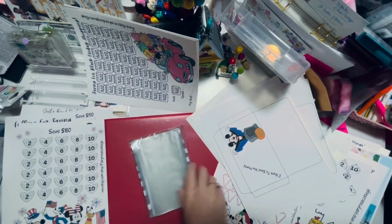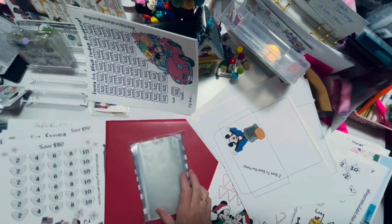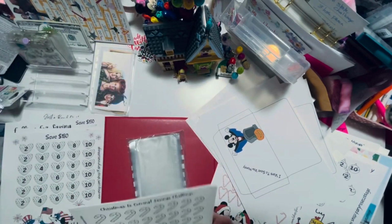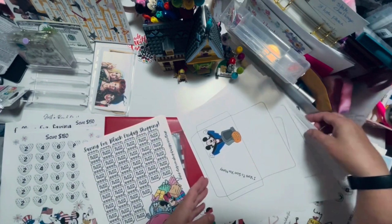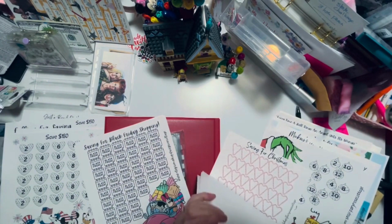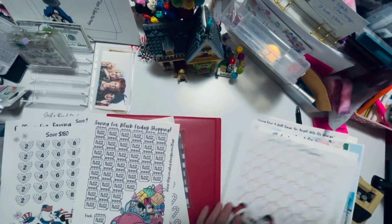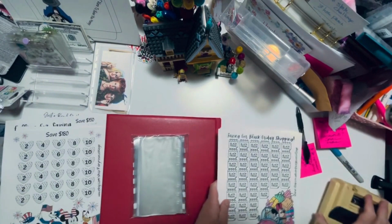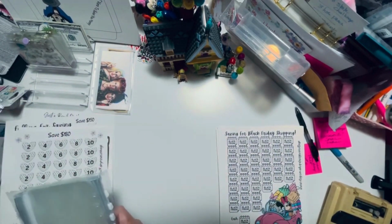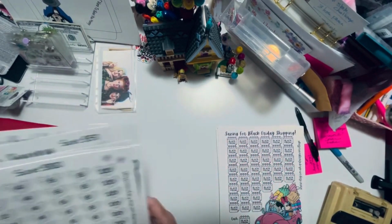Okay, I'm back, and we are in a mess, as you can see. So, let's see. What I want to do is... Oh, here's all the... I was like, wow, there aren't very many Christmas ones. I should have taken the Up House out while I was doing this. That's all right. Okay. So the first thing I'm going to do is punch holes in all of the savings challenges and get them in the binder in a semblance of order.